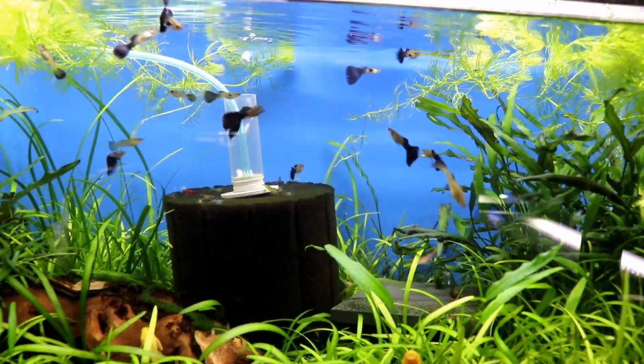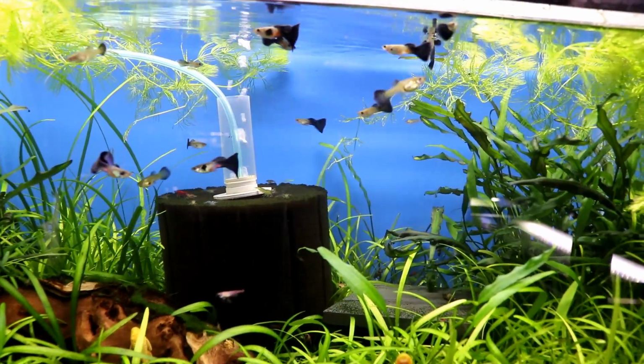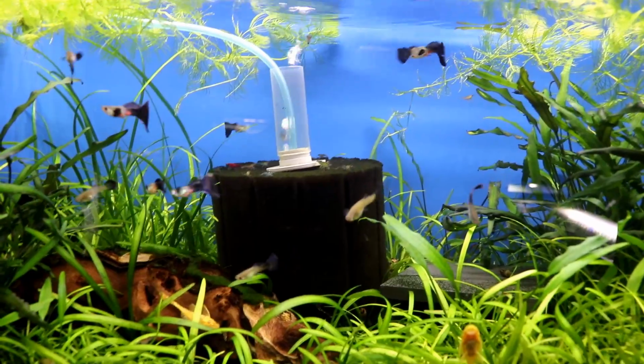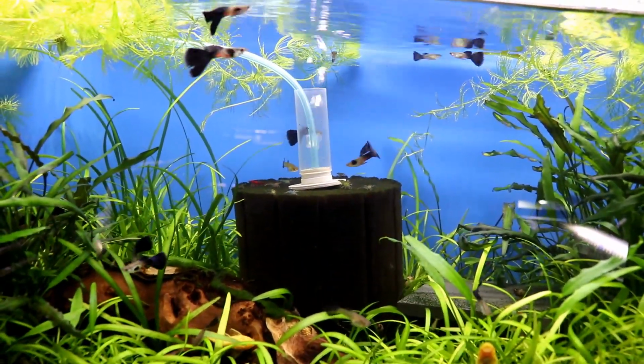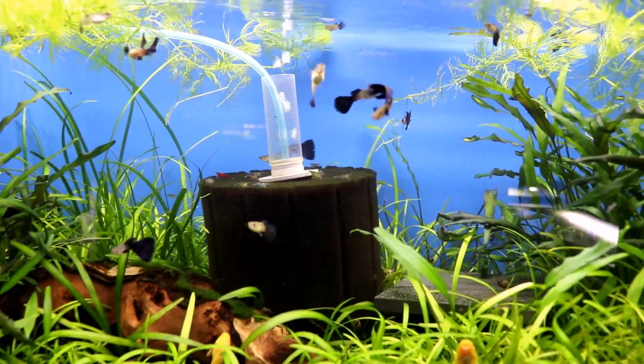I don't know if the camera can pick up how well these look, that beautiful purple tint that's in them. I'm excited about these guys. These are some gorgeous, gorgeous looking fish. And you can also see they've got the black Dumbo ears on them also.